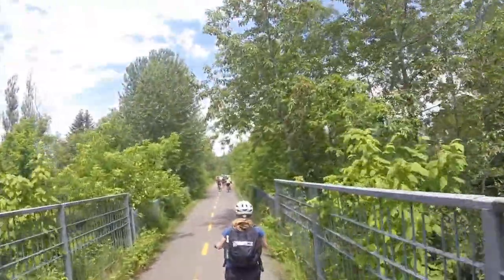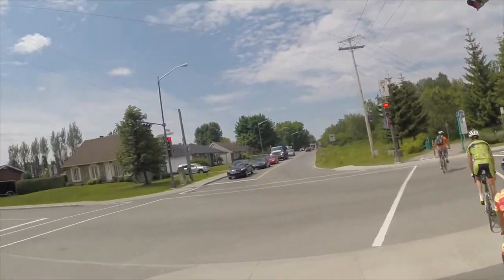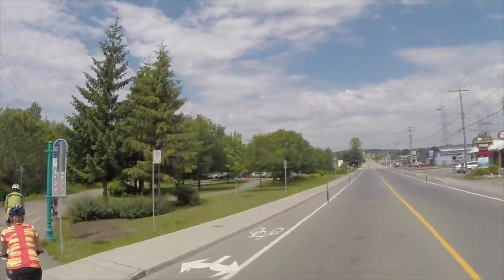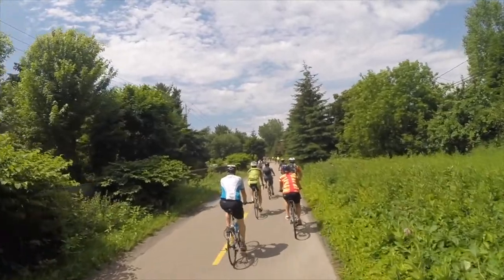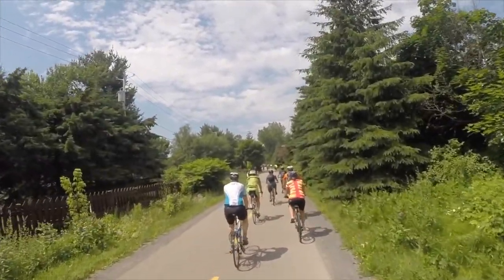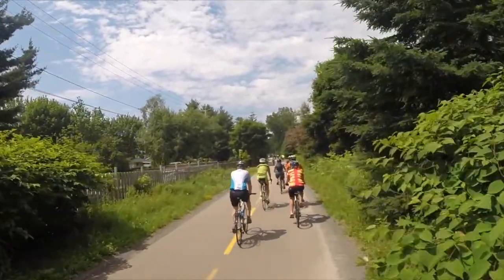Rather than being a single path through an area, alone on its own in the woods, it connects with a network of other on-street bike lanes, often separated with flex posts like this. Did I mention we were far from the only people using this trail? Other group tours, individuals, pairs, and families were taking advantage of this beautiful weather on this Tuesday morning.